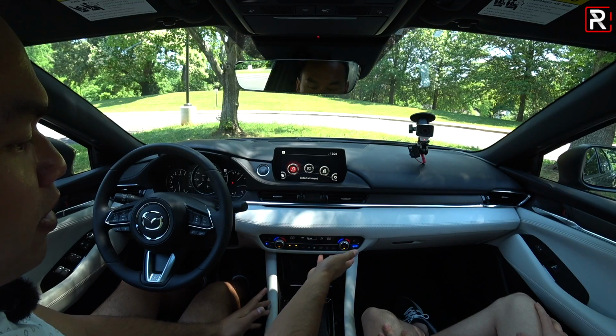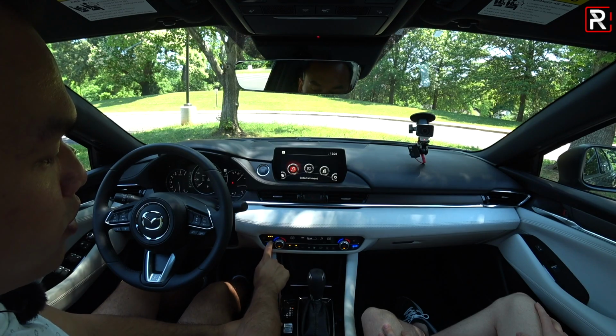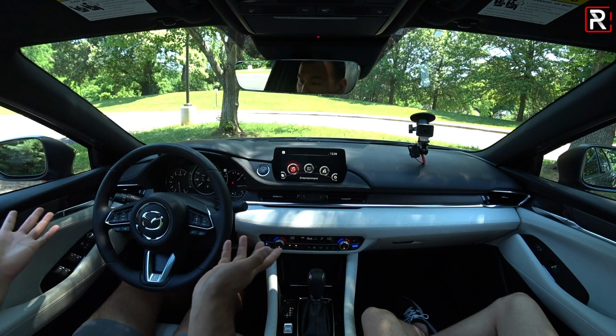That's great. It's nice and even. Yeah, and I also like the way the dials look here for the dual zone climate control. You've got also heated seats. You've got a heated steering wheel, which is really nice. Yeah, it's very easy to use. Right. In terms of the driving position, I can get comfortable in this car fairly easily.